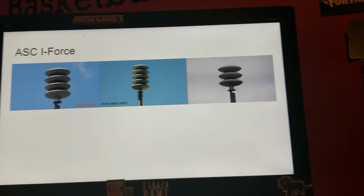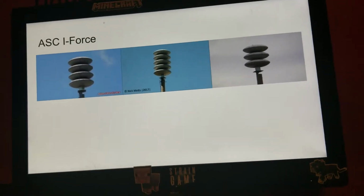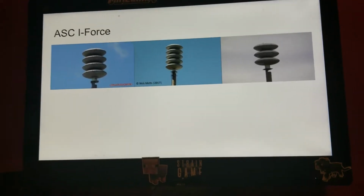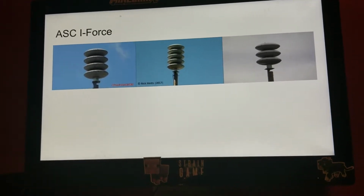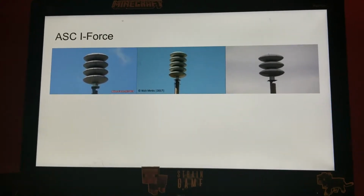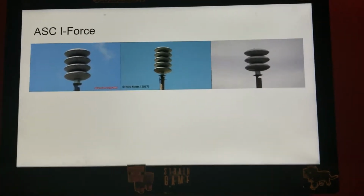I-Forces, the reason why they're my favorite is because they are cool looking. I like how they surprisingly just go off. They don't do like a wind up. I mean, they do, but it's kind of cool. And plus, I like American Signal.